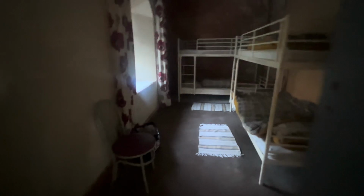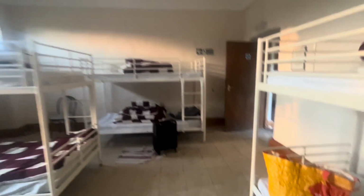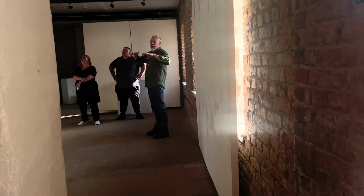Here's another room. So yeah, there's a lot of beds here. And here's the other room. And through here is sort of our base. The kitchen. You can see everything that's going on.